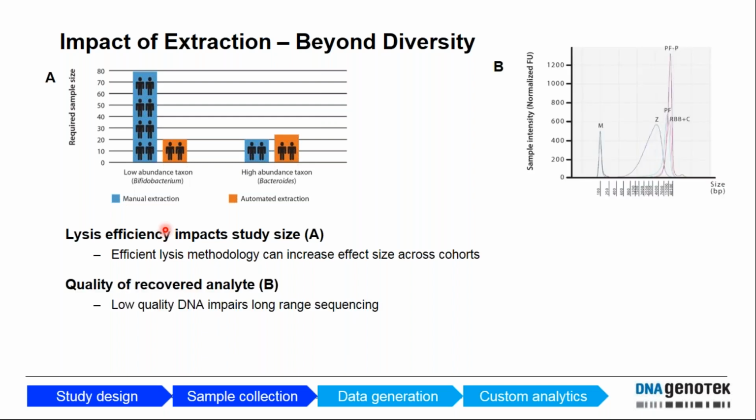In addition to this, we also looked at the recovery of the DNA and the quality of the DNA recovered. So typically when we think of extraction methods, we're looking purely at yields. However, if we're considering long-range sequencing methods such as nanopore sequencing or PacBio, the quality of the DNA recovered can be quite important. And so in this case, we compared 4 different extraction methods. And rather than just looking at yields, we also looked at, by TapeStation, the quality recovered. And in this case, we can see that certain extraction methods actually give us significantly lower quality of the DNA recovered, and that would impact the performance of that long-range sequencing.